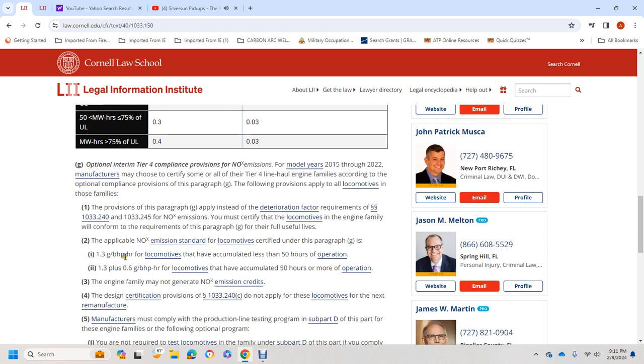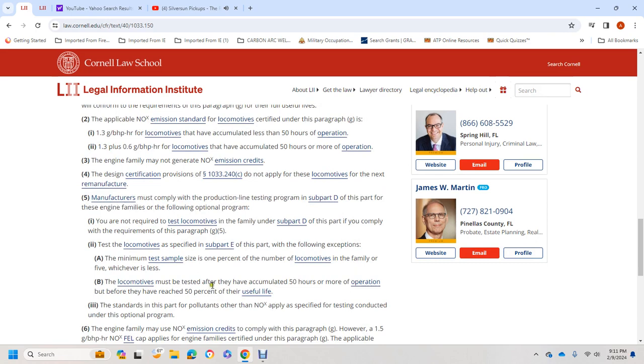The nitrous oxide emission standard for a locomotive certified under paragraph G is 1.3 grams per brake horsepower-hour for locomotives that have accumulated less than 50 hours of operation, and 0.3 plus 0.6 grams per brake horsepower-hour for locomotives that have accumulated 50 hours or more of operation. An engine family may not generate nitrous oxide emission credits under the design certification of 1033.240(c). The design applies to these locomotives for the next remanufacture.